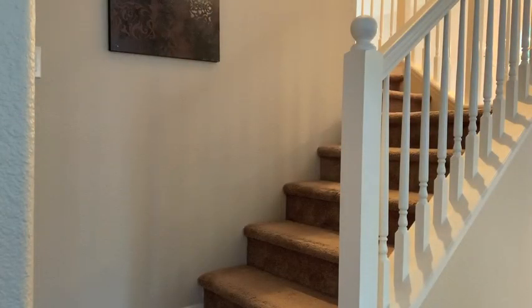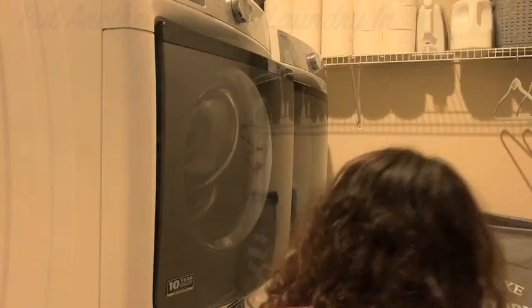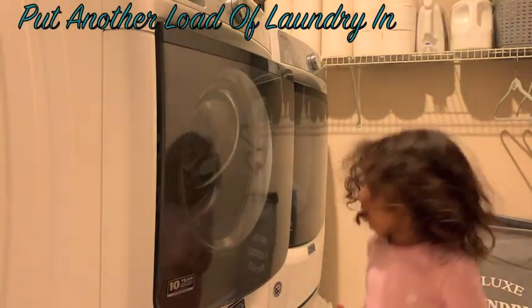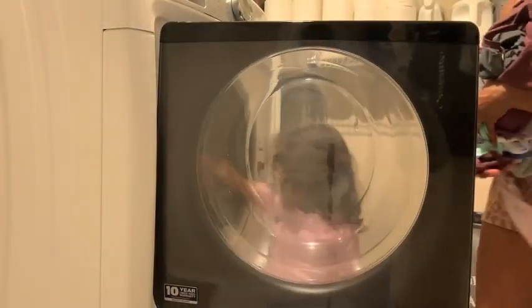Next, we are going to make our way downstairs where my laundry slash mudroom area is, and my daughter Brooklyn is gonna help me put the laundry away. She is my little helper. She loves doing all of this stuff. As you can see, she's in her PJs as well and all ready for bed.